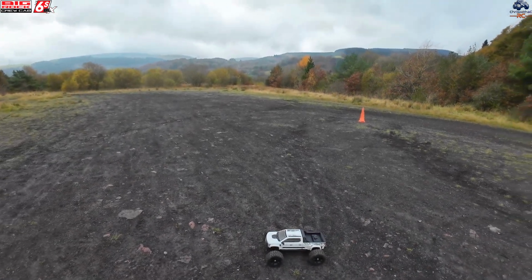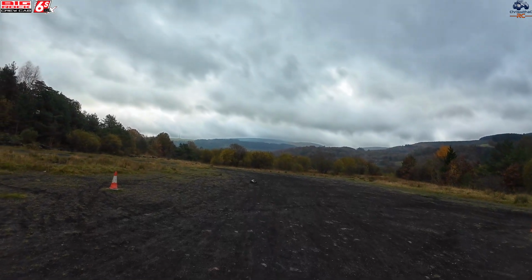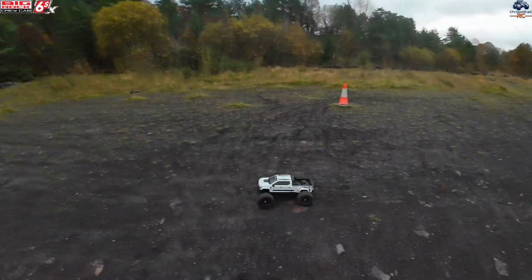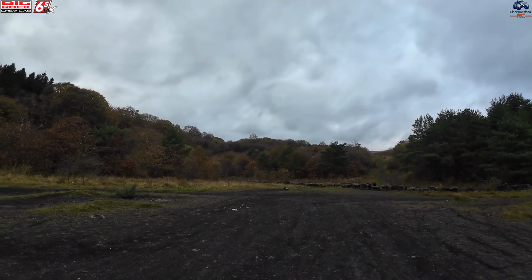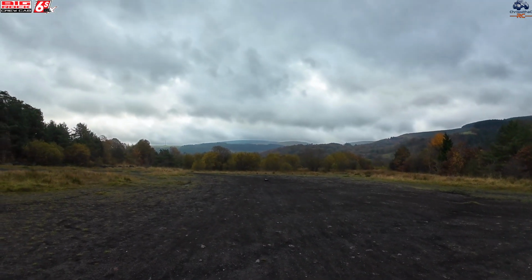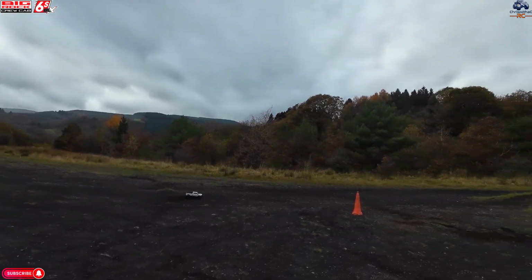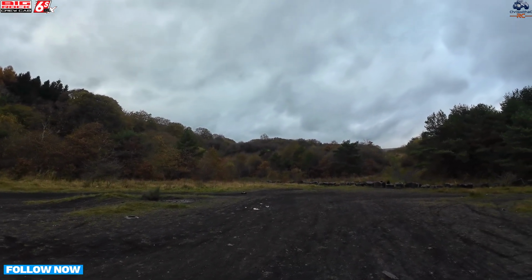Right, I have got gyro on here. I'm going to turn it off a sec. That back end is flopping about. Yes, yes, I like this. Feels essentially like a great big Creighton. Tyres are perfect actually for this. Brakes are quite sharp, I've noticed, so I've got to be careful with that.